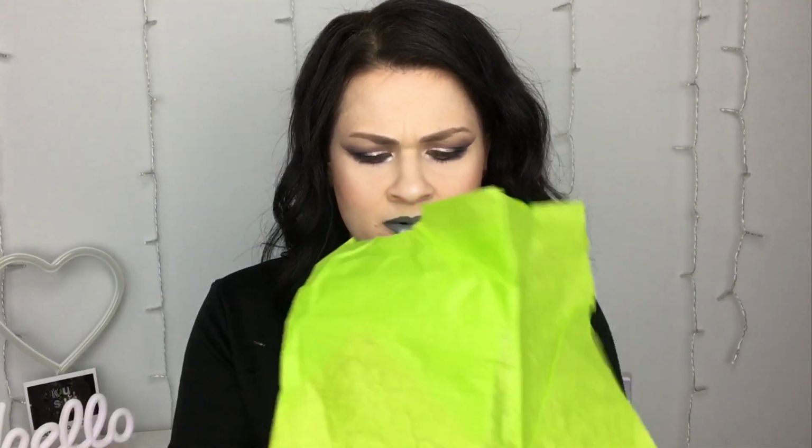This, the only thing, could this be a highlighting palette or the mini breaker? I don't really know. Oh my god, it's the mini breaker palette. That's pretty freaking sweet. Being the smallest box and coming with a palette, are you joking me? And I don't actually have the mini breaker. I really don't know that I'll be keeping it, but that's really cool. I was not expecting that.